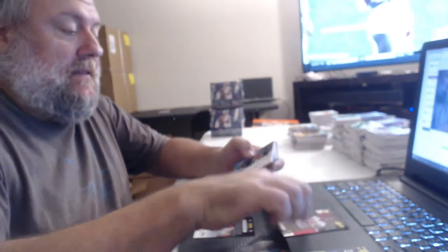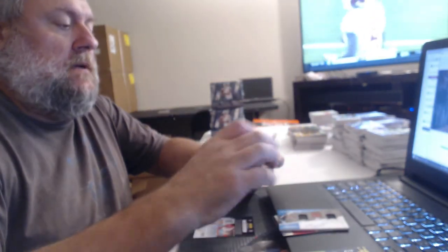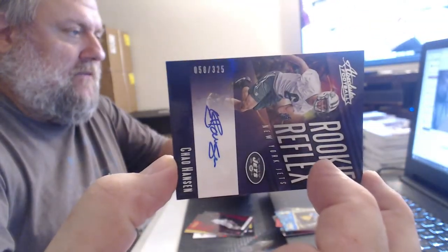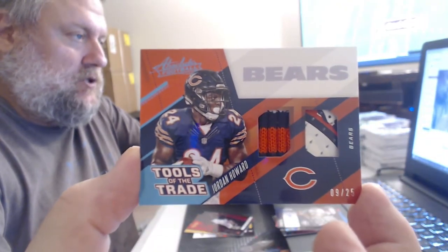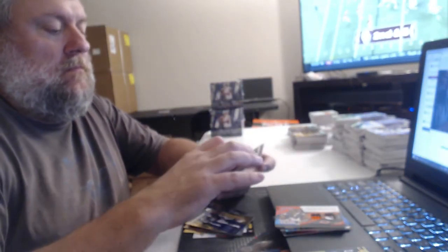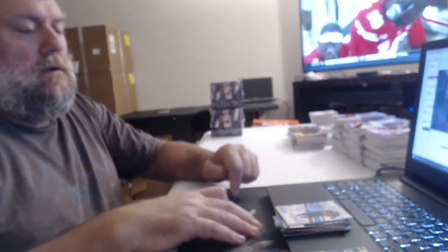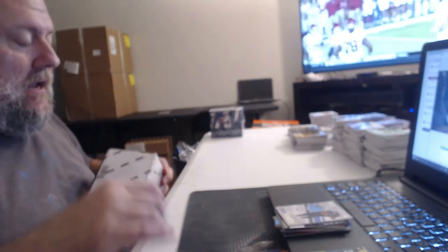/499, Tekarist McKinley. Curtis Samuel, RPA. Primetime to 100. Theo Riddick. Chad Hansen, autograph for the Jets. Another Jordan Howard dual relic. It's 25. /400, Ryan Switzer. Corey Davis relic. Brett Barbalay.